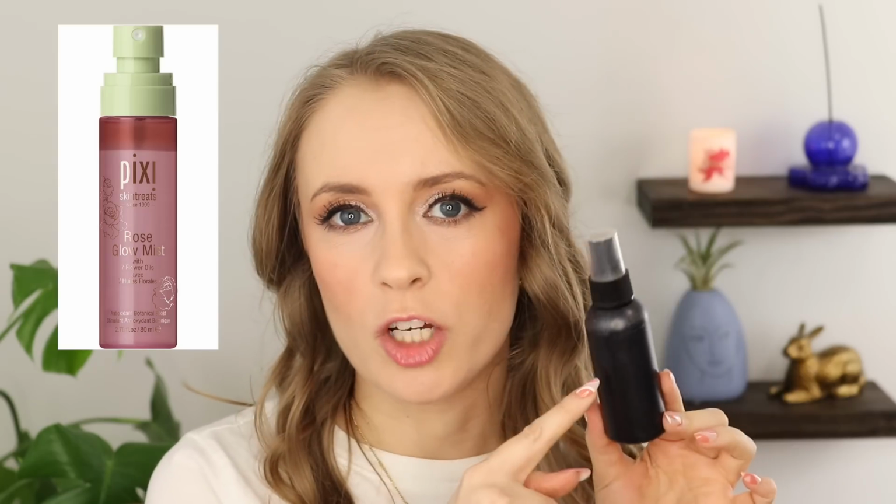All right, last product I wanted to talk about. This is the only other product that I have kind of fallen out of love with. I just don't like it as much as I used to, and this used to be an absolute holy grail, and it's the Pixi Glow Mist. I currently have the Pixi Rose Glow Mist, which I've tried both the rose and the regular. They're both the same, it's just the rose one has a rose scent to it, and I just have mine in a different bottle because the nozzle stopped working well.